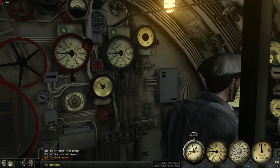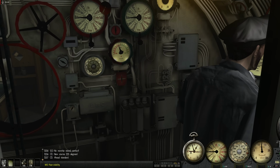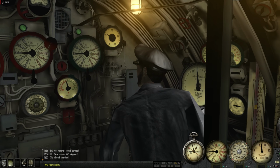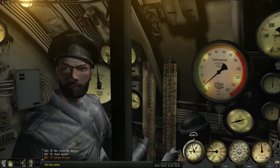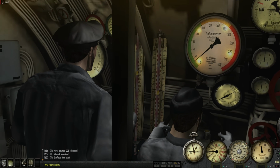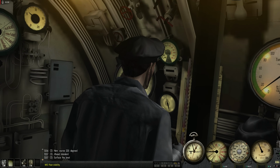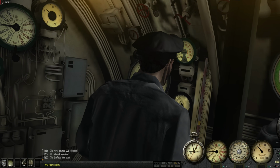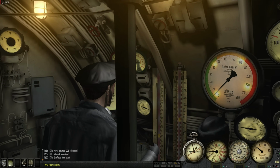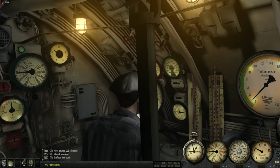Let's wait for our speed to build. Jawohl, Herr Kaleun. Auftauchen. Vorne um 10, hinten kommen auch auf 5. Let's hope they don't spot us. Okay. The boat is coming up to the surface now. Lässt der Seewache sich klar machen. There we go.